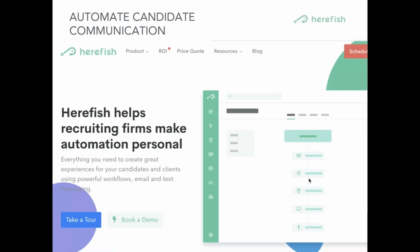So another platform that I highly recommend is Herefish. It helps with automated candidate communication. From a personal perspective, I don't know if the guys at Herefish agree with this, but I kind of think of it as like a HubSpot for the staffing industry. But they do a lot of automation in terms of improving the candidate experience and making sure that you're communicating after candidates place, that you have the right communication going to talent as they move down the funnel.